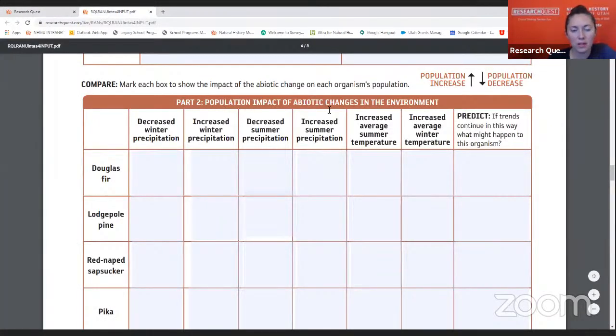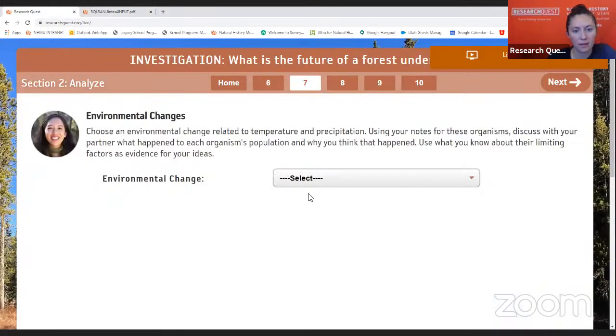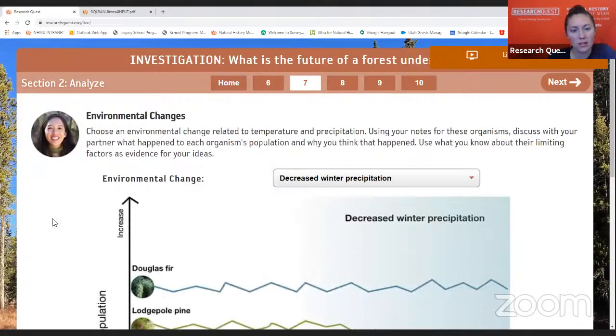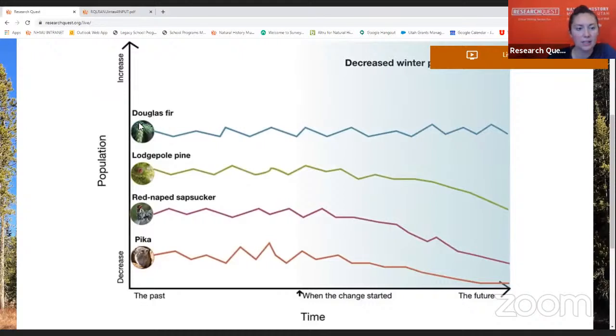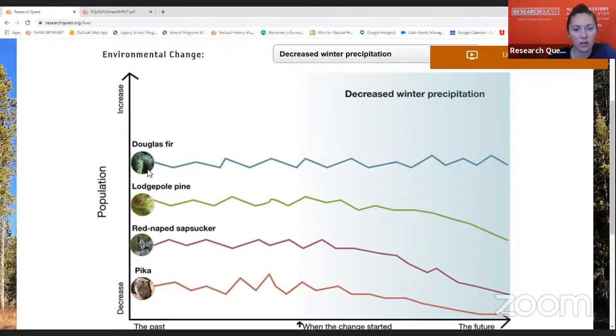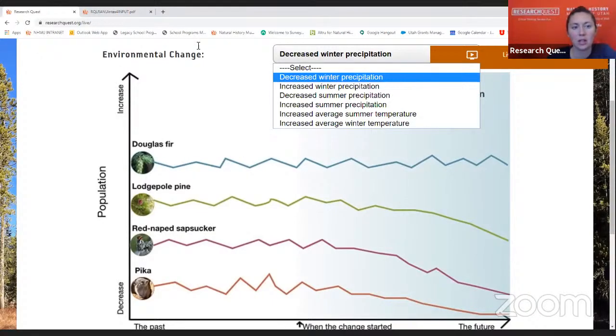It says part two, population impact of abiotic changes. What happens to Douglas fir when there's decreased winter precipitation? So let's go ahead and select decreased winter precipitation. Now I can see here, Douglas fir seems like it's not going to see a huge decline or a huge increase in terms of its population. So there's very little potential impact of decreased winter precipitation.